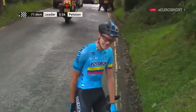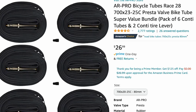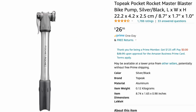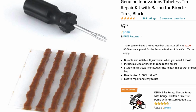And the last item on the list is a wedge bag or some other type of bag to carry all of your tools in while you're out riding your bike. The last thing you want is to be stranded on a ride with no way to fix your bike. In my wedge bag, I always carry a multi-tool, spare tube, chain pack pliers with a spare link, and tire levers. I also always have a mini pump on my bike and sometimes also carry CO2 in my wedge bag. If you're running tubeless tires, it's a good idea to carry tire plugs.